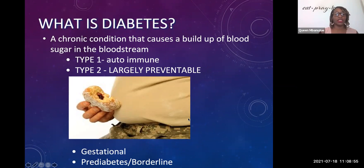Type 2, this picture here is my type 2 diabetic here. This is largely preventable. I say largely because there is some genetic component to it, but that, in combination with the environmental factors, meaning lifestyle, diet, physical activity, these are the things that contribute to type 2 diabetes. And this is 90 to 95% of all diabetics.